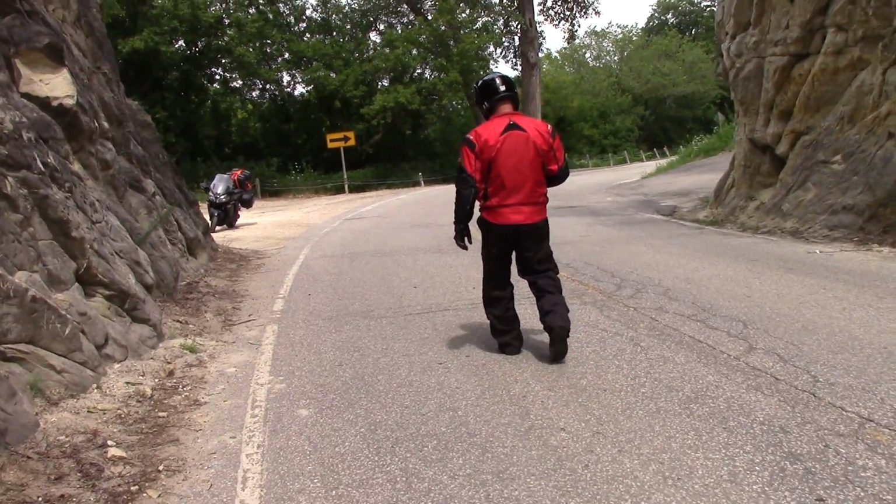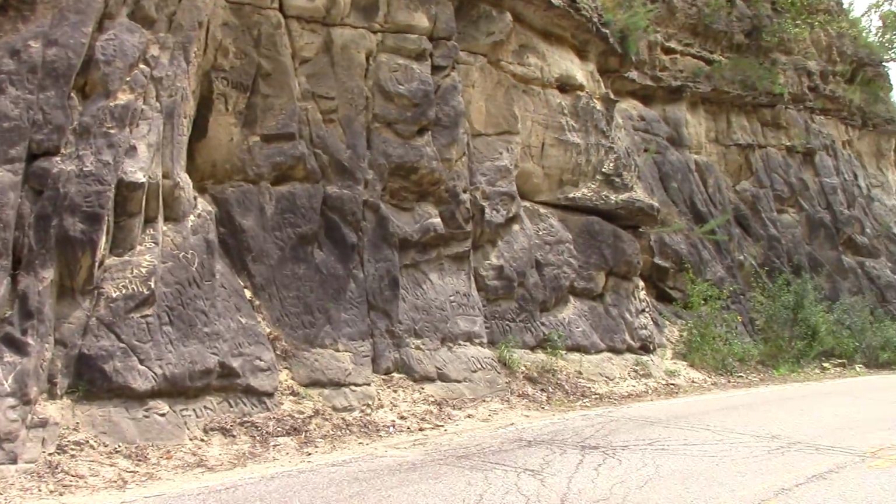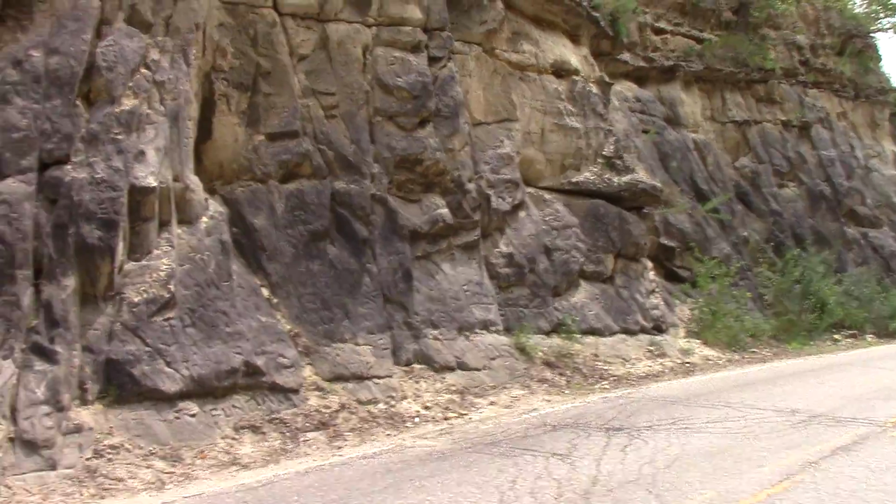Apparently it's a pretty historical place. You see there's names carved in the sandstone all through here. A lot of motorcycle accidents. But this one was completely started by the truck.